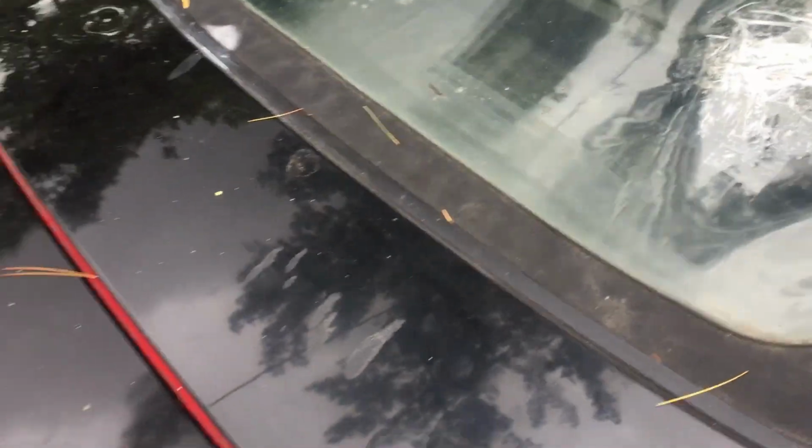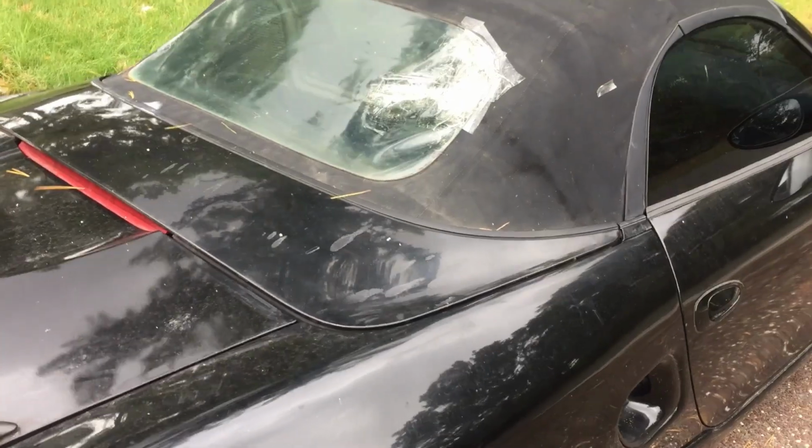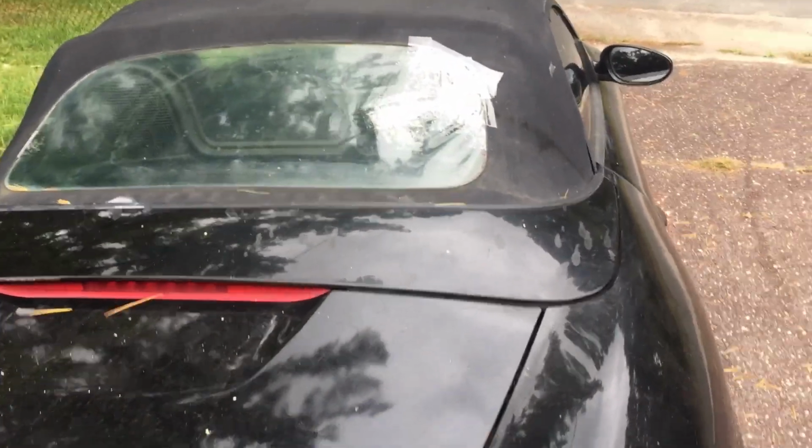All this unbolted to work on it, and then you're gonna pretend that, oh, I don't know why the top didn't go down. Yeah, come on, buddy. I'm not that guy. Alright.